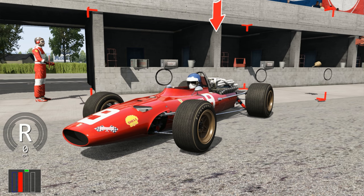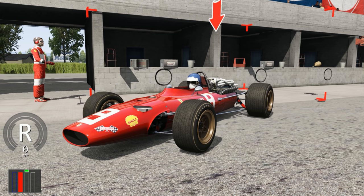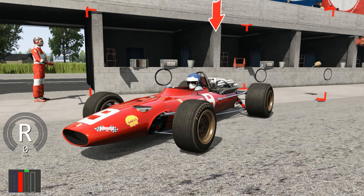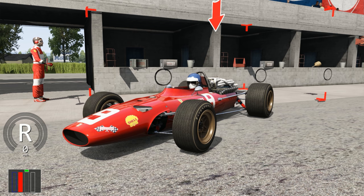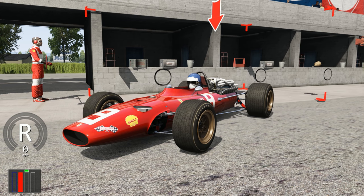However, as always, with these review pieces, there are hot laps to come, as well as a replay of the little race that we just had. So we've got hot laps and we've got a race replay coming your way next. Please do stay tuned for that.